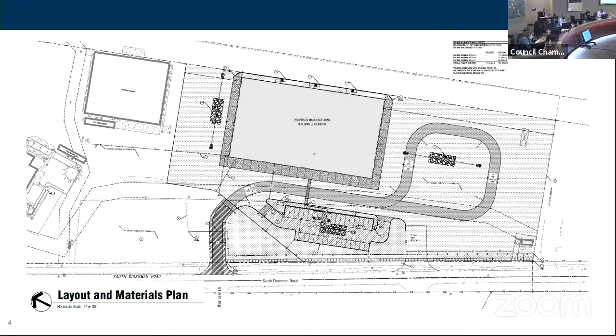Thank you. Questions for the applicant from the committee? No. None. Okay. Mr. Chair. Yes. Did you have any proposals for the east elevation as far as spicing it up?